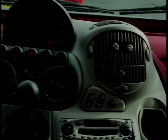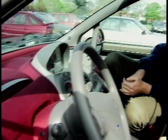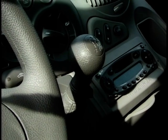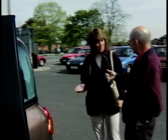There's loads of space. I particularly like the central pod here. Does that... I don't suppose that turns to face this way at all, does it? No, it doesn't move. It's actually... Yeah, it's the gear stick here. Leaving all the space there in the centre of the floor is a nice touch as well.